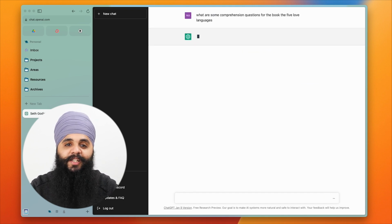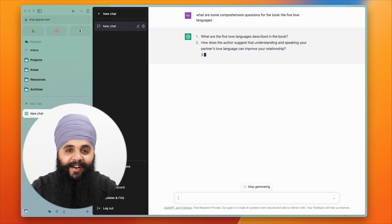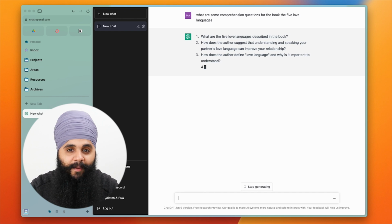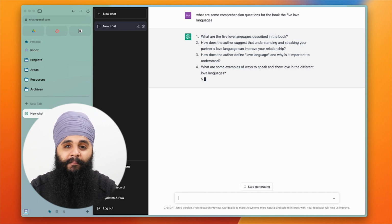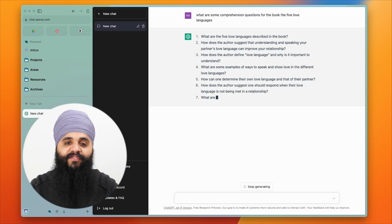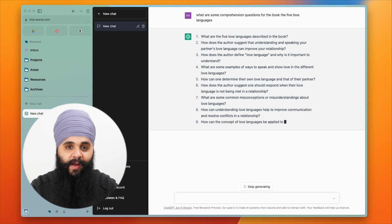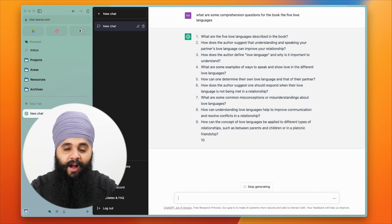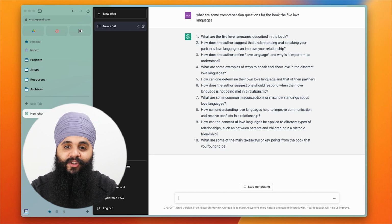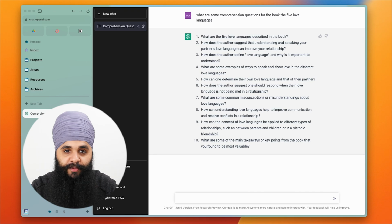When I ask ChatGPT to do this, I get a list of tons of questions here that are really testing my comprehension of the book. This is a much more meaningful way to improve the retention that we have of the knowledge that we learned inside of a book. It's a really great way to improve your understanding of the material that you're reading. And again, you can do this on a book by book basis or even a chapter by chapter basis.